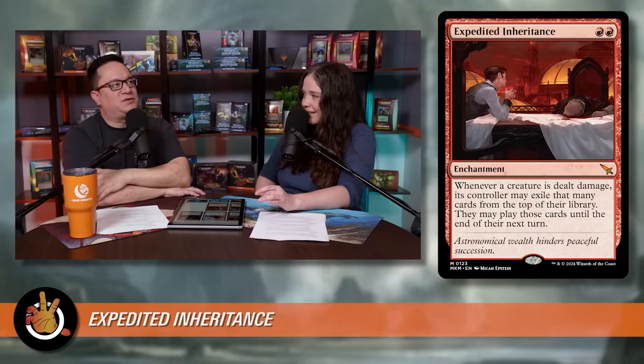Blue, and X for an enchantment has flash. When Lost in the Maze enters the battlefield, tap X target creatures, put a stun counter on each of those creatures you don't control, and then tapped creatures you control have hexproof. Oh, that's clever. This is such a slick card.